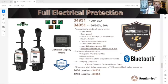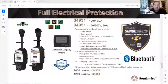And so full electrical protection, easiest way to understand it is it's a computer that's constantly monitoring your power. And if it needs to interrupt, it automatically disconnects. When power comes back to an acceptable range or an acceptable condition, it will automatically reconnect for you. So it's seamless. You don't have to do anything.